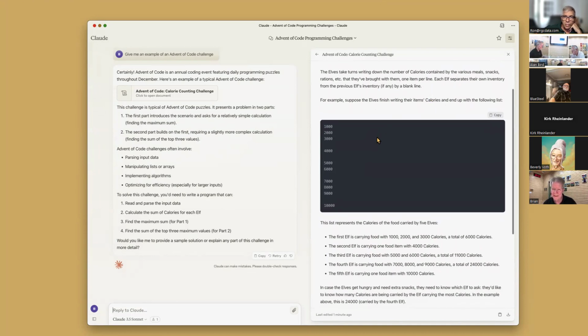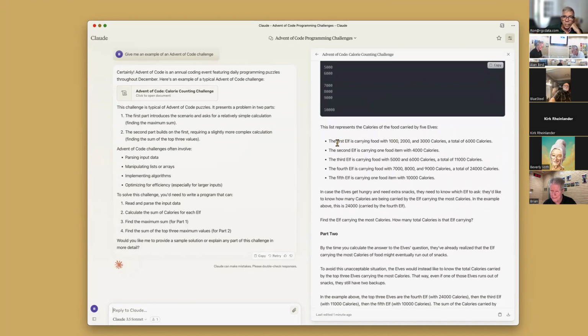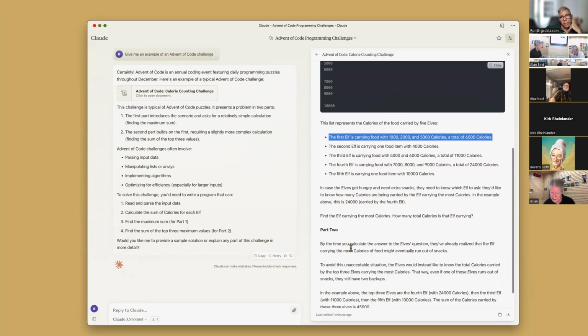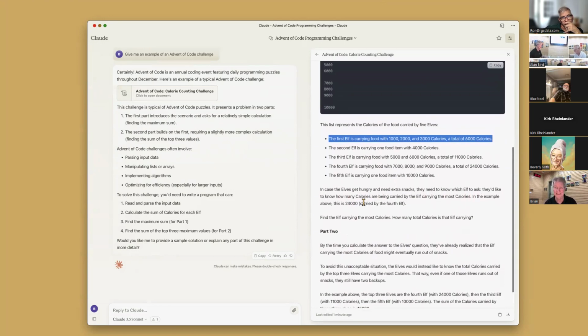And here's the calories that they're ingesting. All right. Oh, and here's the deal. The first elf is carrying food with 1,000, 2,000, 3,000 calories for a total of 6,000. And it goes on and on and tells you about the data. Okay. Every elf gets hungry. They need to know which elf to ask to get food from. Part 2. And then you have another challenge. Okay, this is really quite complicated. It would take me a minute or 25 million to solve this.